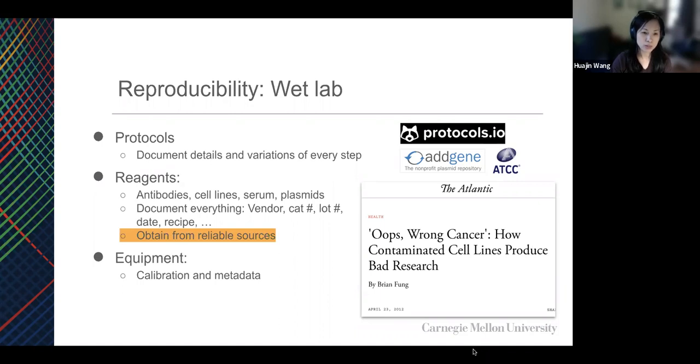And the last piece here is the equipment. The calibration and metadata of the equipment are actually very important for the results you get. For this piece, the advantage of the cloud lab is that all the equipment parameters and metadata are documented and automatically saved. Next slide.